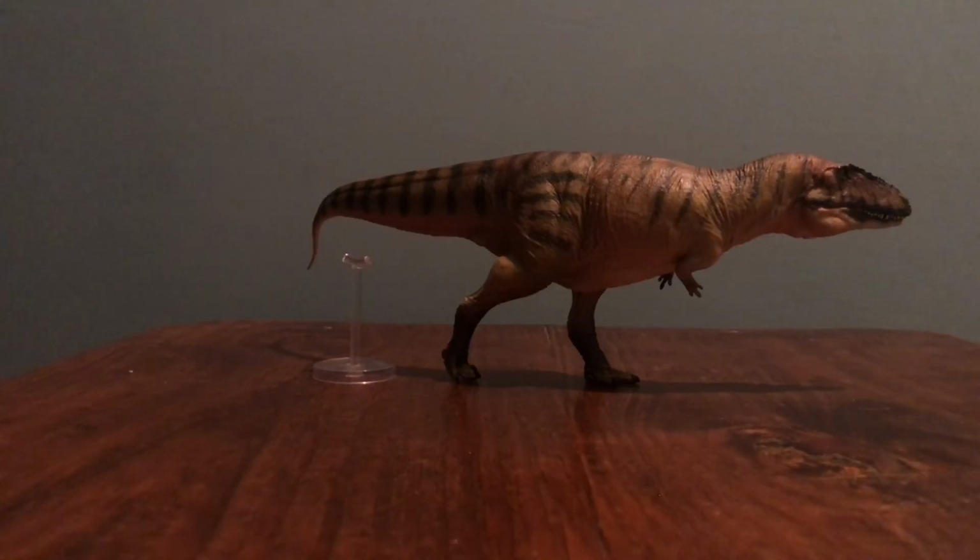But yeah, like I said, initial thoughts, this figure looks great. It is a little smaller than I honestly thought it was, but I honestly still really like it. And the stripes on mine look really good, which I've seen some people have stripes that don't look great, but the stripes on mine, I believe, look really, really good. And now we'll just go over some information about the animal itself.